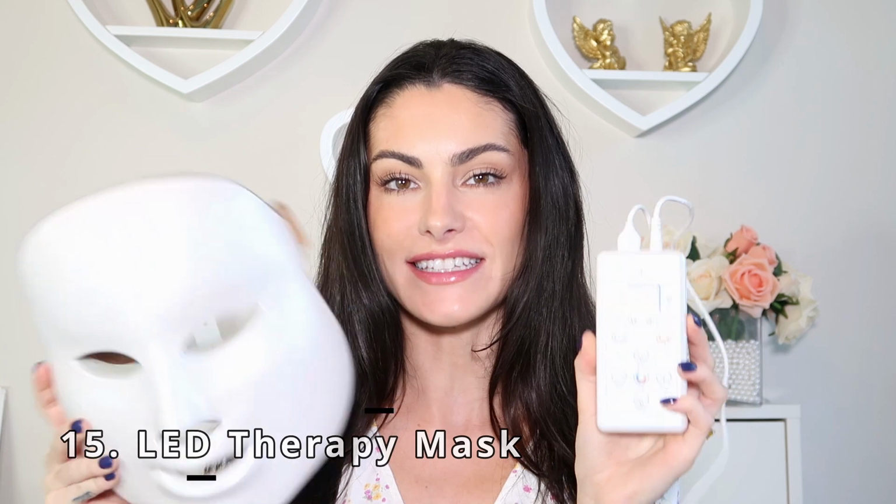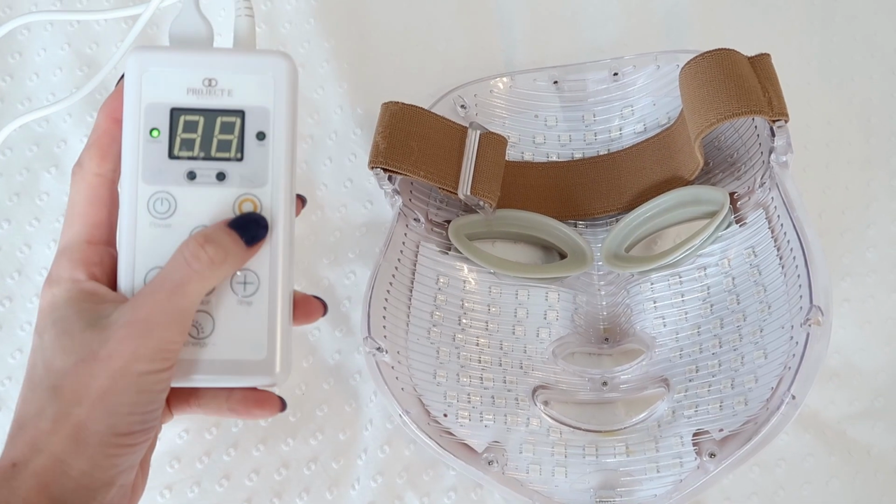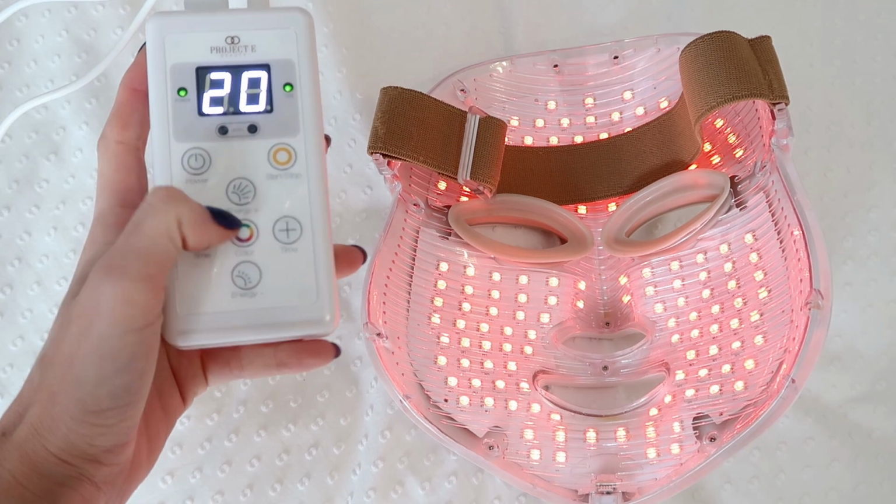And last but not least is actually an LED light therapy mask. Now, this is one that, again, I did pick up on Amazon. These can range in price drastically. You can get some for like 50 bucks. They go all the way up to like $1,000. Now, this one I believe I picked up for around $80 to $100 on Amazon. This has multiple different settings on it, and it's very easy to use.